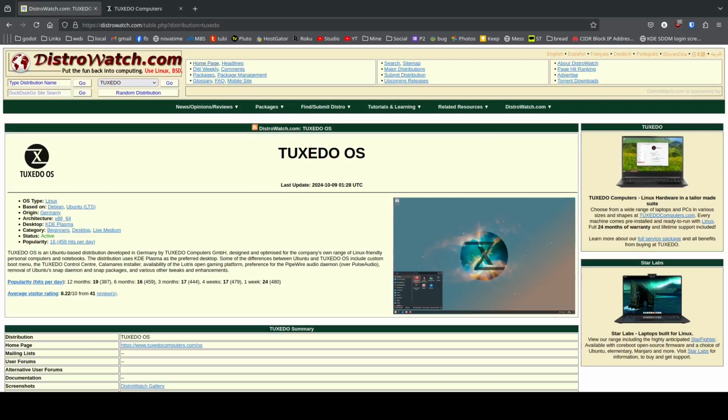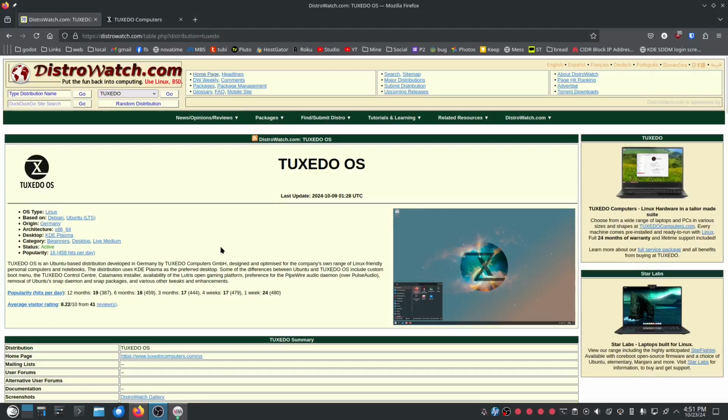We're going to start off looking at the DistroWatch entry. And if we look at Tuxedo's entry on DistroWatch, Tuxedo OS is an Ubuntu-based distribution developed in Germany by Tuxedo Computers. They make computers, and they put their own branded Linux distro on it, called Tuxedo OS. Designed and optimized for the company's own range of Linux-friendly personal computers and notebooks. There you go. The distribution uses KDE Plasma as a preferred desktop.